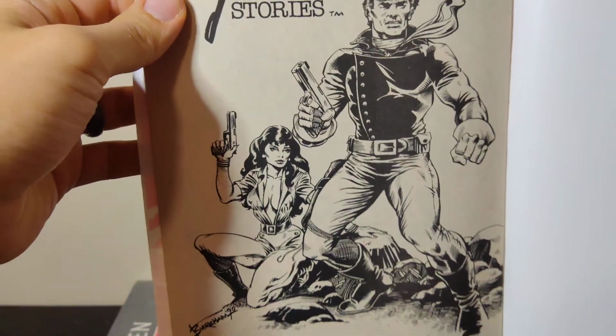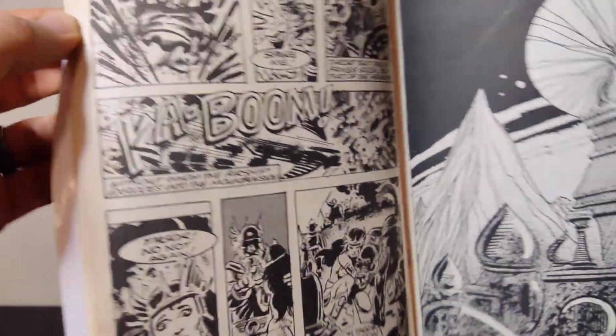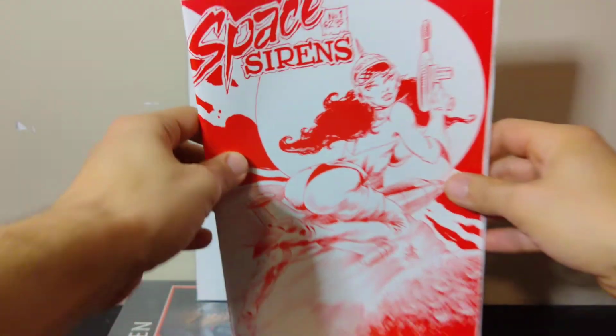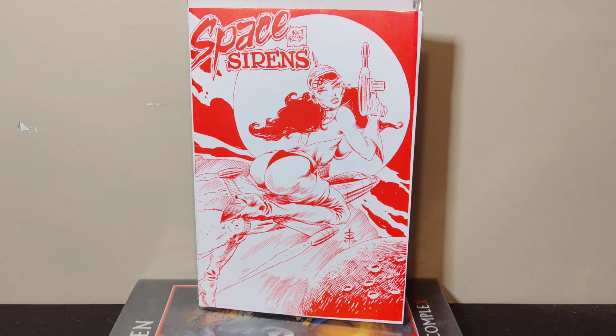But I'd picked up one of this guy's other books. It was like Nina's Wonderland. It had a weird mushroom cover, and it's a little risque. It kind of looks like George Perez. It's not George Perez, but I just like the cover there.